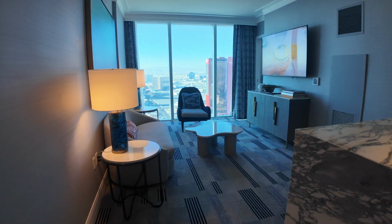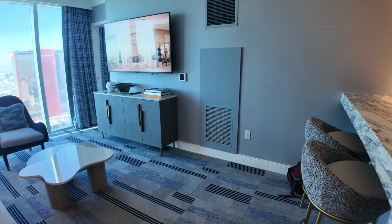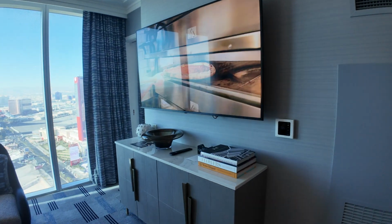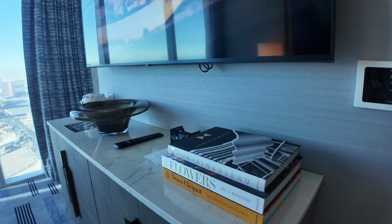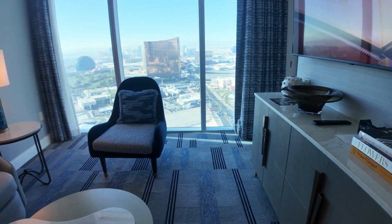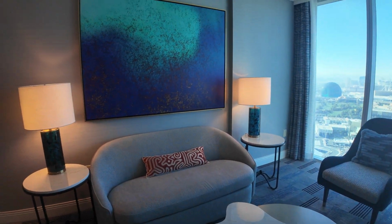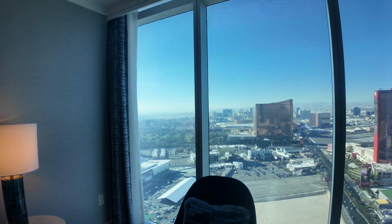Living room here feels a little narrow compared to some of the other suites that I've been in, but I do like the bar area with the bar seating. It's a good hangout space. Just wish it was a little bit wider. Some cool high-end coffee table books to read. I love it when hotels and resorts include those. It's fun to thumb through. Beautiful art on the wall. And as you can see, an amazing view of Las Vegas from the 60th floor here.